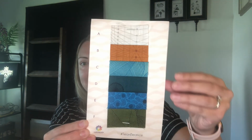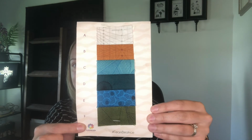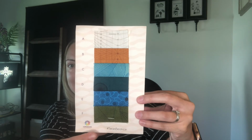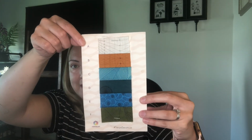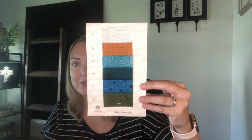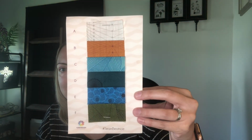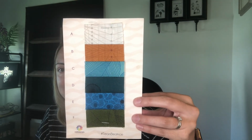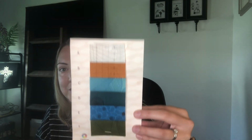So here is the fabric colorway of the Giucy Giuce fabrics. And this was, again, from Cotton Cuts. This colorway was Team Beatrice. And you can see that they labeled the fabrics A through E, so that when you're looking over your instructions, you can really know which fabrics are which, and you just kind of keep this at your fingertips so that you don't get confused when you're sewing your pieces together.